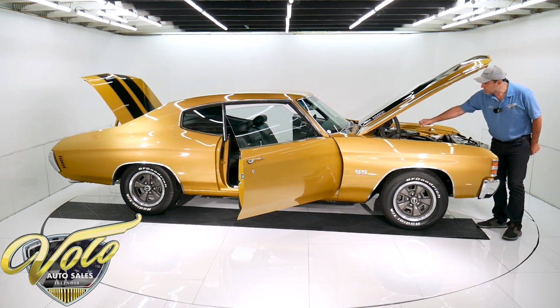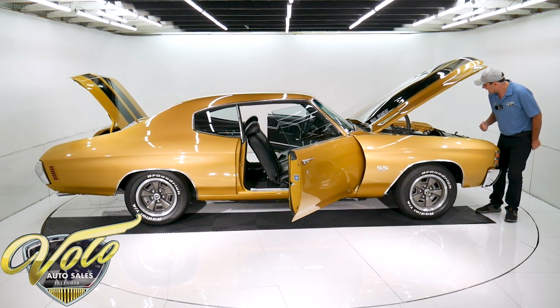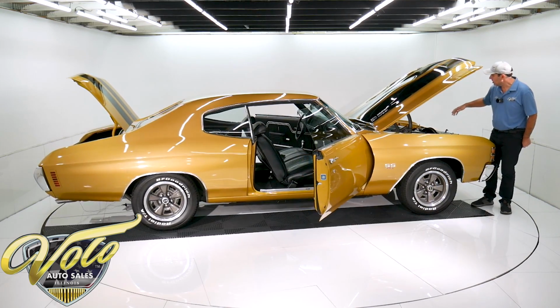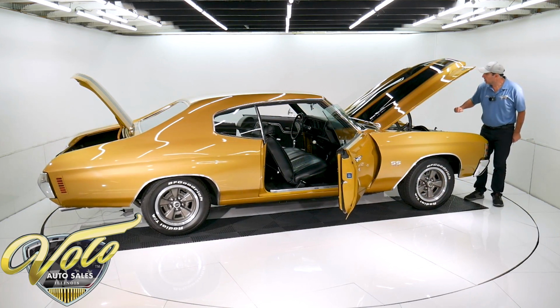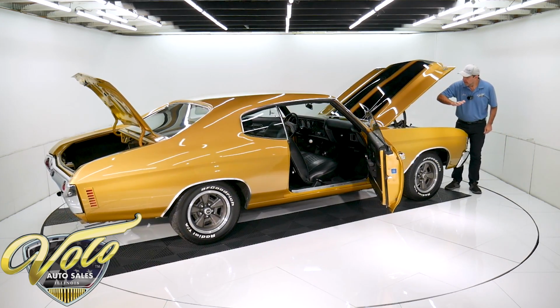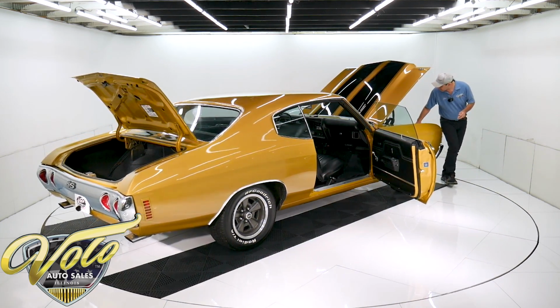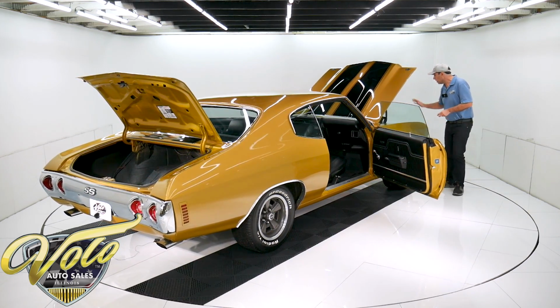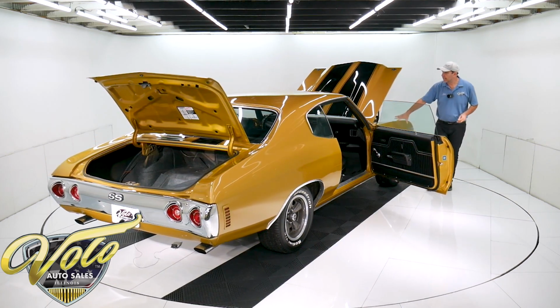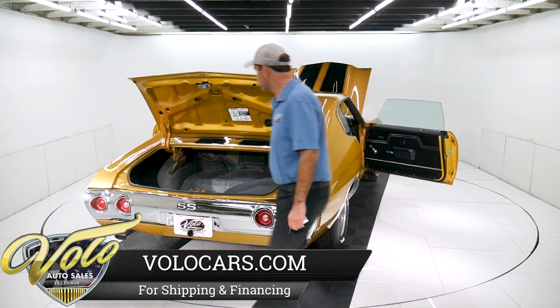The air conditioning has new fittings. It looks like it's converted to the newer Freon. The alternator, the valve covers, new wiper motor, the squirters are hooked up. It has the hood insulation. Every component just looks neat and tidy. Batteries bolted down. So a really good motor compartment. Firewalls painted the color of the car. All right, now I'll start it for you.